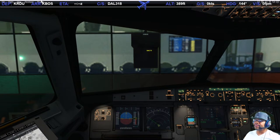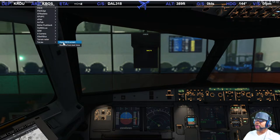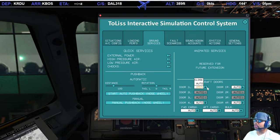Let's go ahead and finally get the doors. So we have to simulate the ground crew here. We're going to go to the doors, and we are going to close the doors. Okay, close, close, close, and let's get the cargo doors closed. Okay, I just saw that the main cabin door is closed.